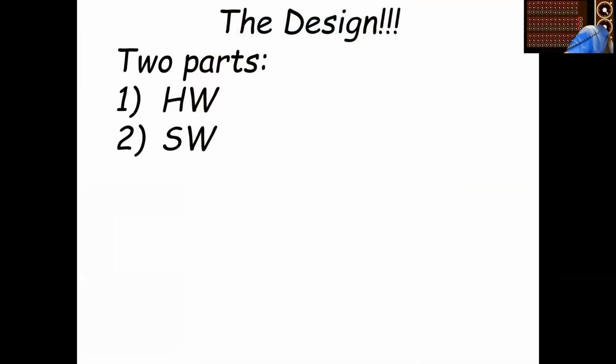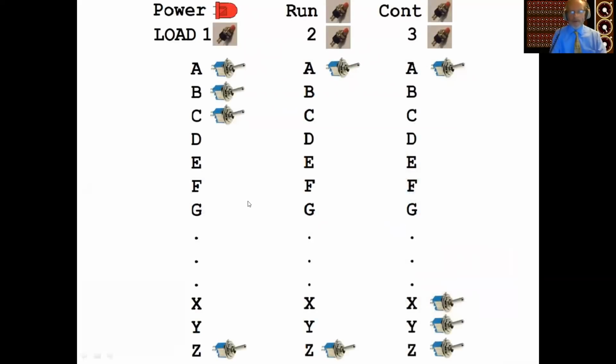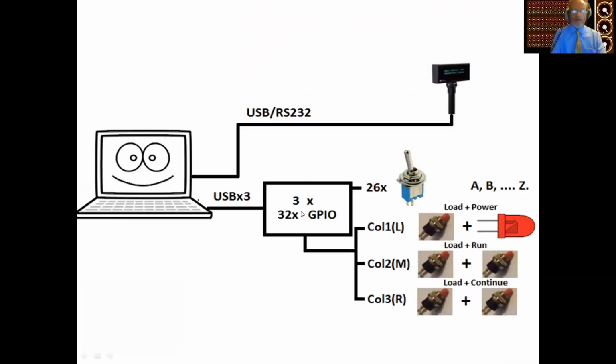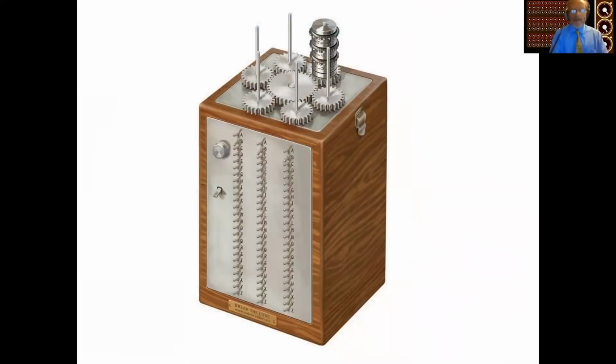So the hardware design: the hardware is a computer, primarily with a point-of-sale retail display here. Some USB ports with interfaces to the rows and columns of switches, and some LEDs, light emitting diodes. So I've now simulated this.